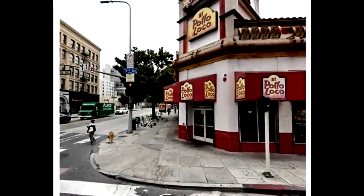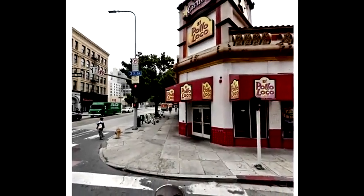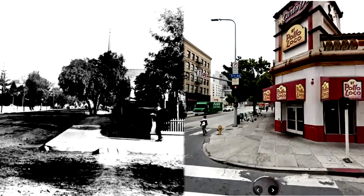Fort Street, Broadway, 1886. Once known as Fort Street, now Broadway, this stretch showcases LA's history, framed by vintage facades and the modern 2nd Street Tunnel.